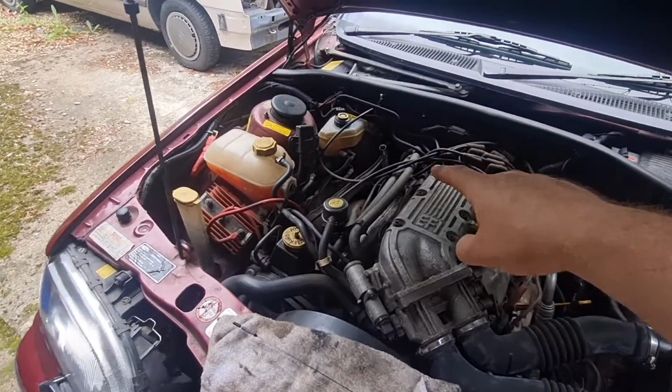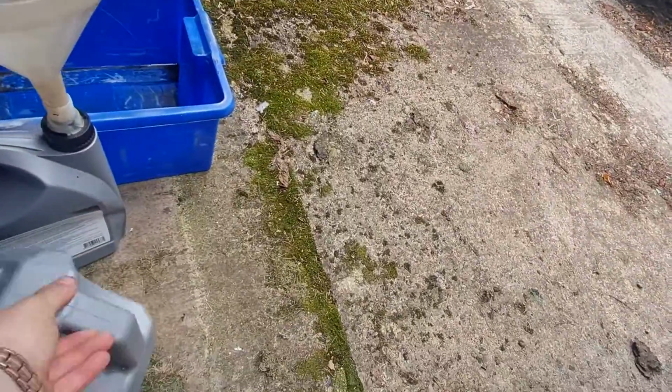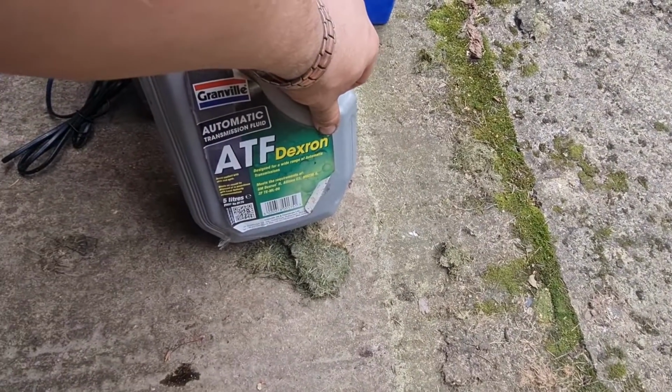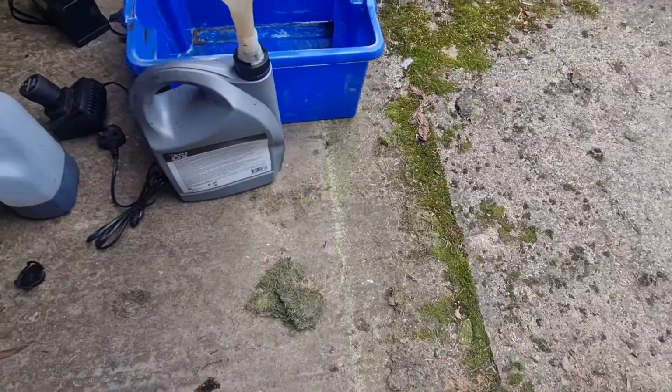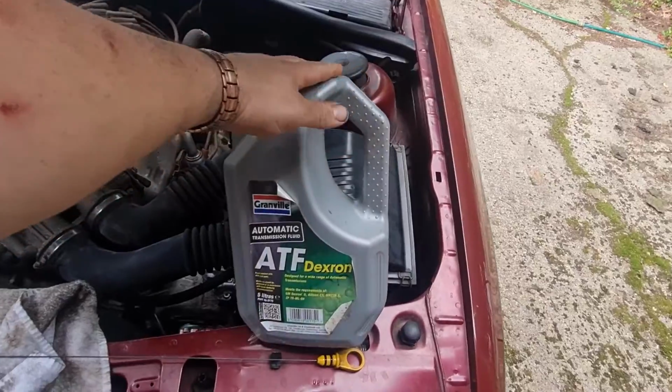You fill it through the dipstick tube over there. We're going to get some more of this stuff in, which is ATX Dextron 2, I think it is. Because obviously it's an older auto. We'll get some more of that put in and obviously top it up, try it again and see how we get on. Let's carry on.